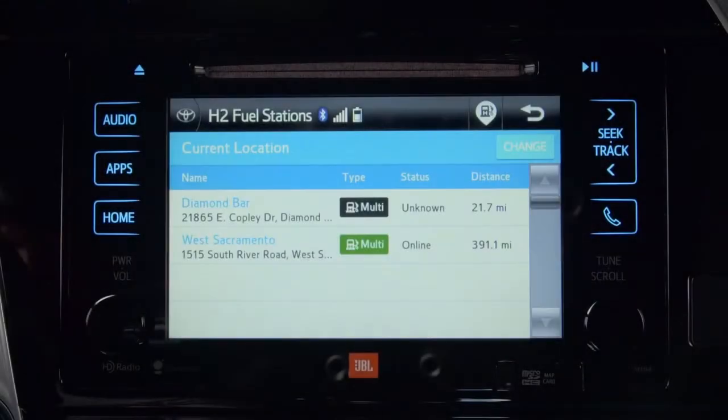When you're on the road, remember a station may be open but could be offline. Be sure the station you choose is online.